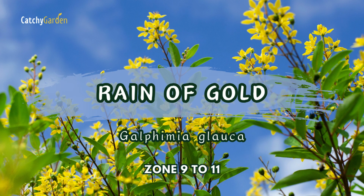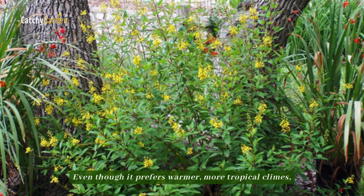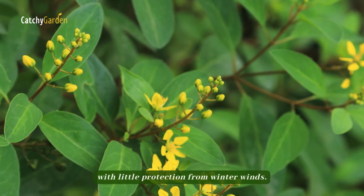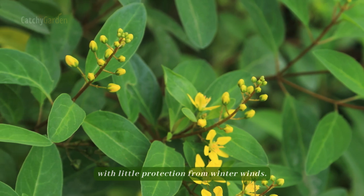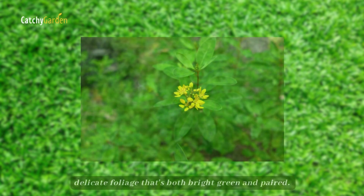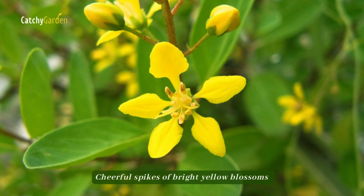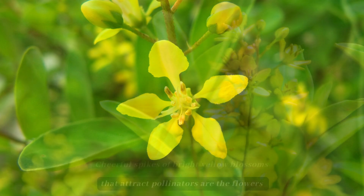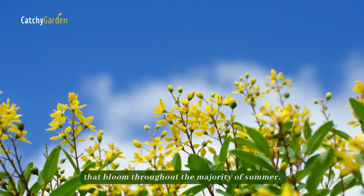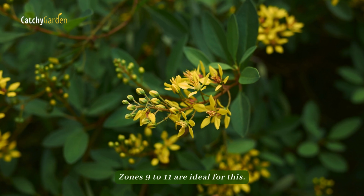Number 14. Rain of Gold. Even though it prefers warmer, more tropical climes, it may survive in Zone 8 with little protection from winter winds. Along flower-topped branches, you'll find verdant, delicate foliage that's both bright green and paired. Cheerful spikes of bright yellow blossoms that attract pollinators bloom throughout the majority of summer. Zones 9 to 11 are ideal for this.